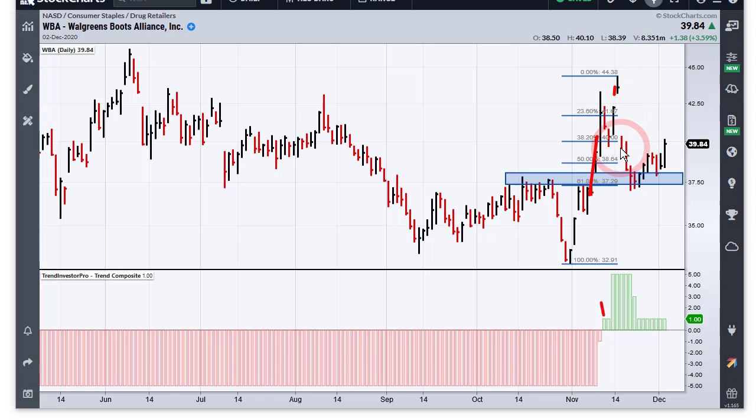And this gap down happened when Amazon announced it was moving into the pharmacy business, and that weighed on WAG. Well, WAG's the old symbol, WBA is the new one since they merged with Boots in the UK. But if you look at this chart here, if you're a trend follower, this would be noise because you can see the trend composite stayed bullish. So we've had a surge and a throwback.